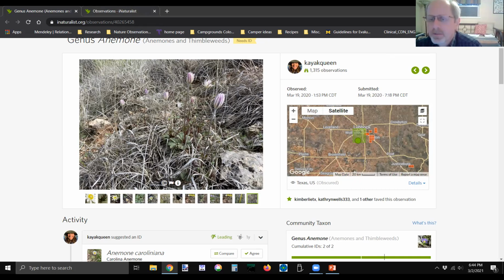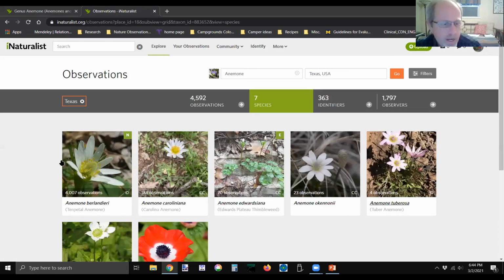There's 5 species that, ignore the bottom 2 here, just look at the top 5. This is the common yardweed on the top left. This is Caroliniana, the second one. Edwardsiana, the Edwards Plateau, grows only around the Edwards Plateau area. Okinonai is scattered around through West Texas, and then tuberosa is only found in, not Lubbock, El Paso. Tuberosa found in El Paso. So where does the one that we found in Lubbock fit into this scheme of there being 5 species? That's what I'm trying to figure out.